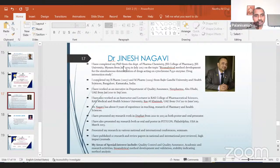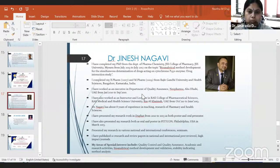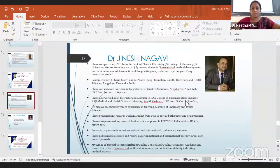Dr. Jinesh Nakavi completed his PhD in the Department of Pharmaceutical Chemistry, JSS College of Pharmacy, JSS University, Mysore, from 2013 to 2017, on the topic of bioanalytical method development for the simultaneous determination of drugs acting on cytochrome P450 enzyme, a drug interaction study. He completed his B.Pharm and M.Pharm from Rajiv Gandhi University of Health Sciences, Bangalore, Karnataka. He worked as an executive in the Department of Quality Assurance, Neo Pharma, Abu Dhabi, in 2010, and also as an instructor and lecturer at RAK College of Pharmaceutical Science, RAK Medical and Health Sciences University, UAE, from 2010 to June 2013.